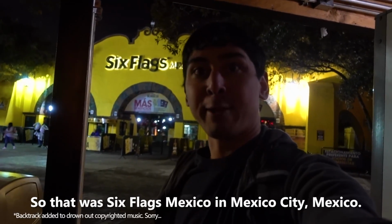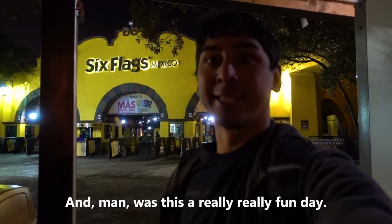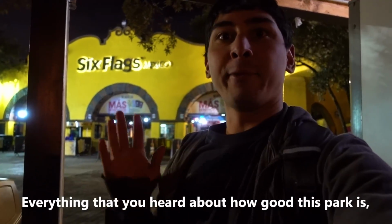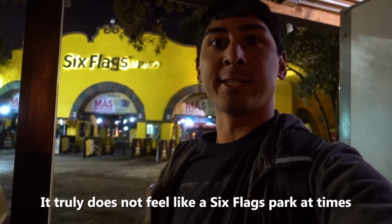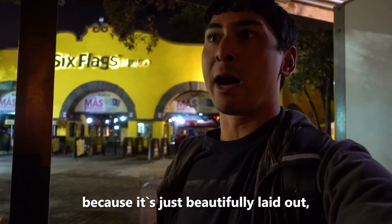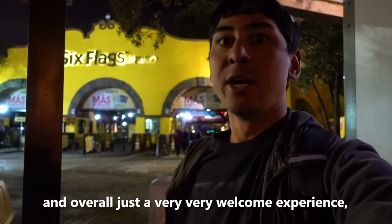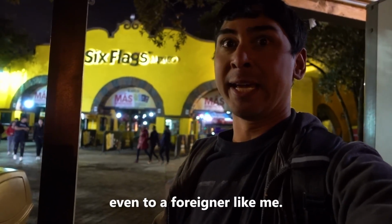So that was Six Flags Mexico in Mexico City, Mexico, and man, was this a really, really fun day. Everything that you heard about how good this park is, it's true. It truly does not feel like a Six Flags park at times because it's just beautifully laid out, efficient operations, and overall just a very, very welcome experience, even to a foreigner like me.